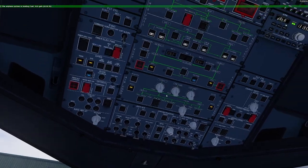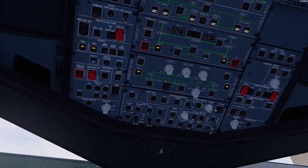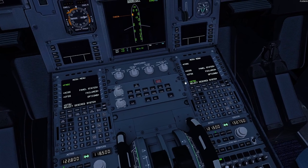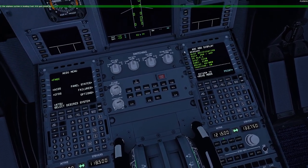We'll put the no smoking onto auto, align the IRSs, and that can come on like so. We'll come down here and we'll check the messages received. So that's our slot notification.